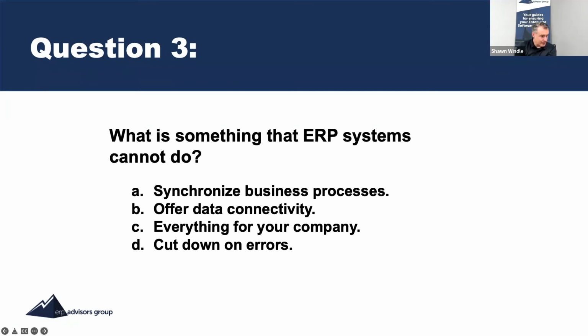Okay. Perfect. Of course, the answer on that one is C, everything for your company. So keep that in mind. It sounds silly to say that. The only reason why we make a big point out of this is because when you listen to some of the sales pitches, it sounds like it can do everything for your company. Just know it can't do everything.